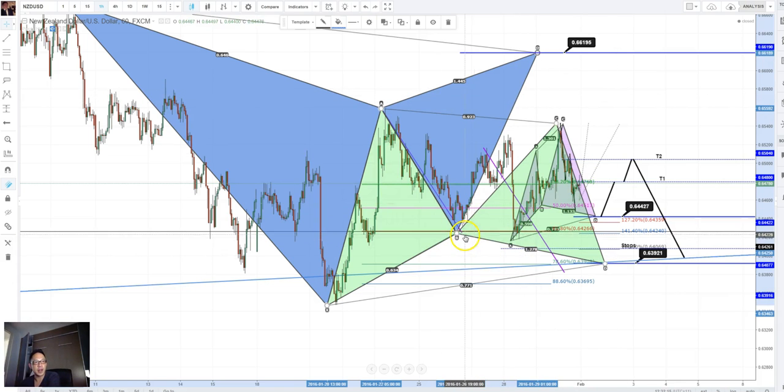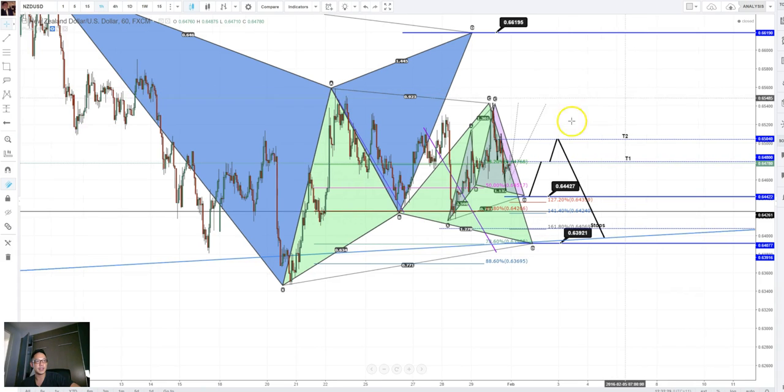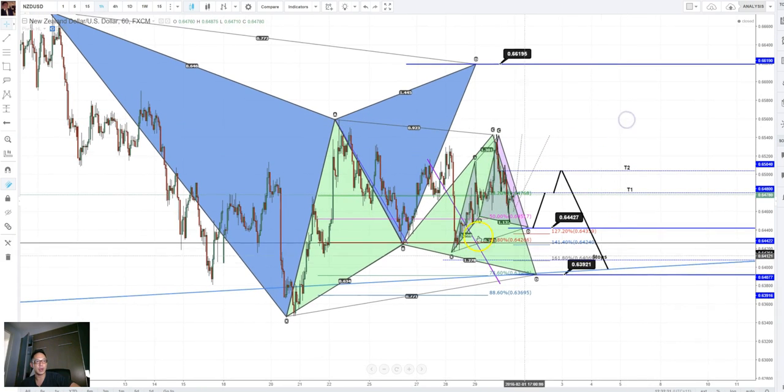Now, this pattern is still valid, remember, provided that it doesn't violate the X leg, right? So if we get down to here, and then we rally, we could still rally and can still hit that target, and we can still look for another selling opportunity, right? But it's interesting to see how this happens. Now the other scenario is that we go down to here, we don't even touch this level, we just go straight up, which is unlikely for now.